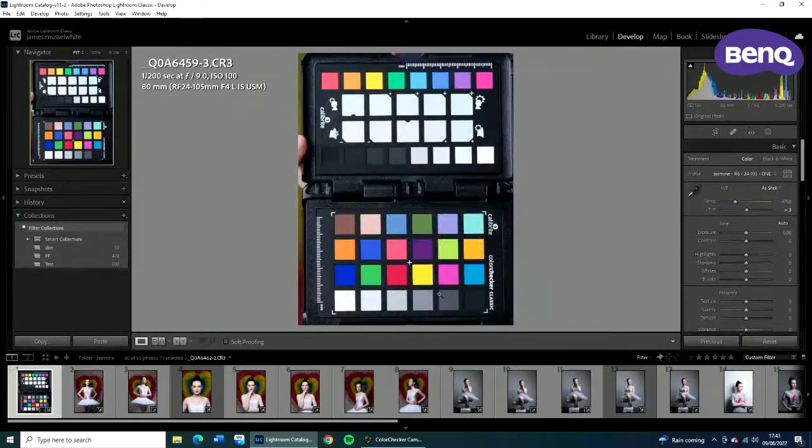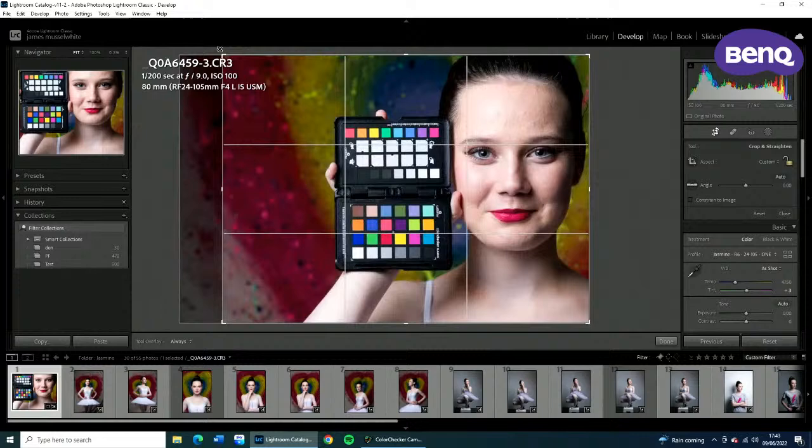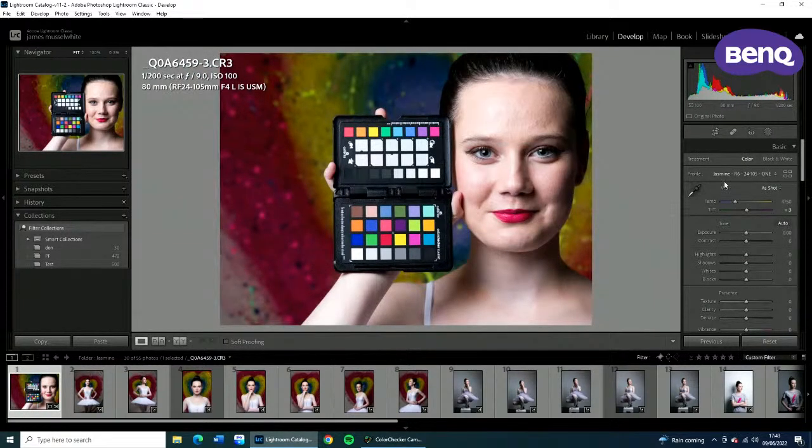The other thing that we can do is look at color temperature. If we uncrop this image here, we can use the passport, and here we go, using our color picker to affect the white balance. My white balance was shot at 4,750.